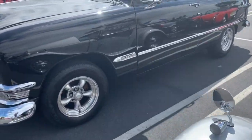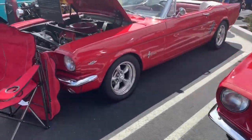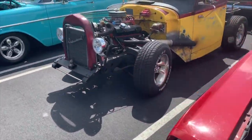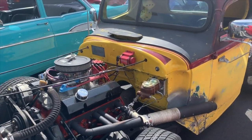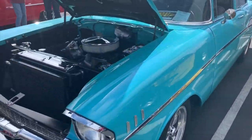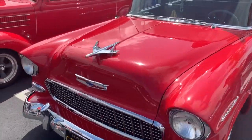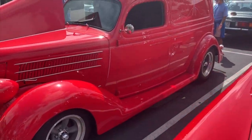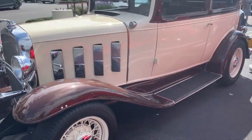MG, Ford Mustang. This is kind of interesting. International rat rod. Check this out. Look at that. Running a small block in it, and just kind of looks kind of cool. Beautiful looking 57 Chevy. Next to it, 55 delivery. Speaking of deliveries, beautiful looking Ford delivery here, and then down the end, isn't this lovely? This old Chevy.